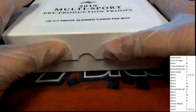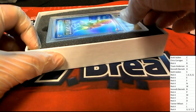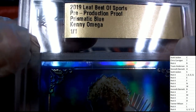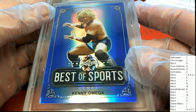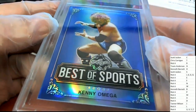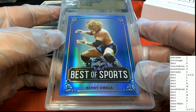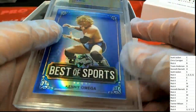Hit number 1 is a slabbed Kenny Omega Prismatic Blue Production Proof. Kenny Omega, he's a wrestling champion, right? That's going out to letter O. Rick, nice production proof. 1 of 1. Rick A.